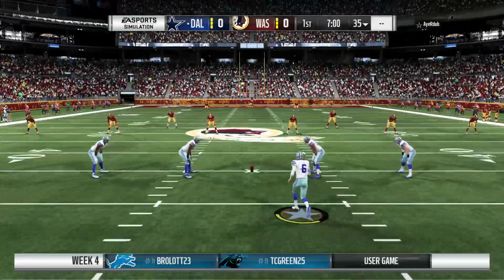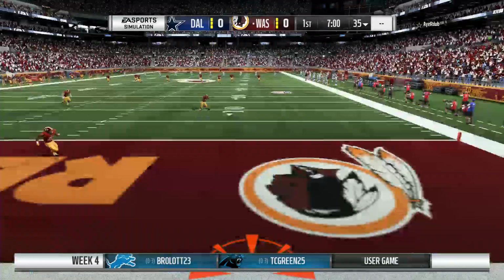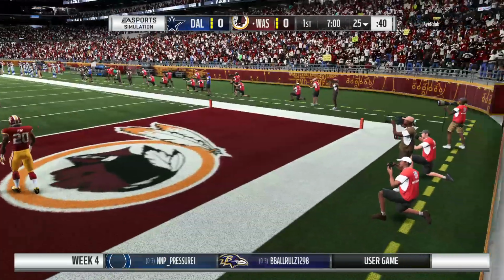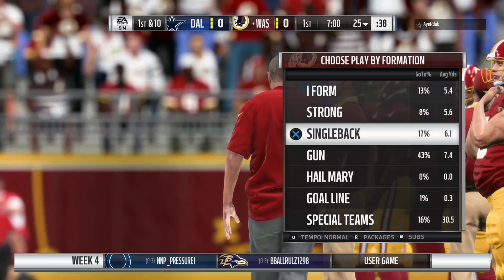Seems like we were just starting training camp, but here we are in October, and off we go on EA Sports. And this will not be returnable. It's out of the back of the end zone for a touchback.